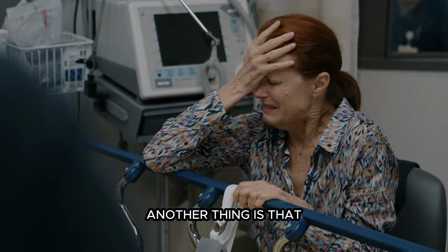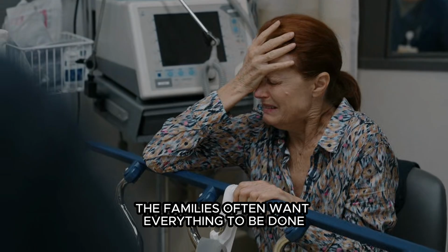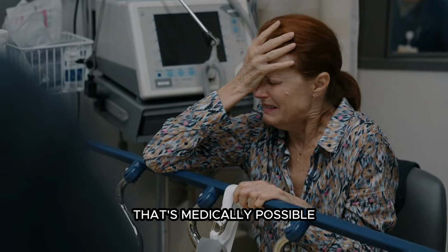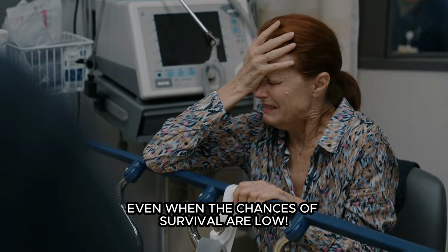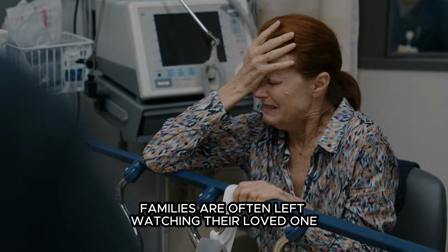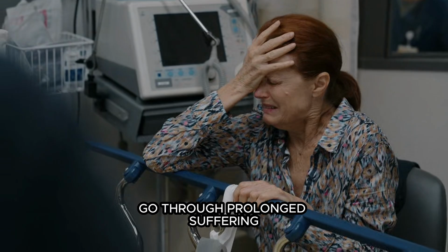Another thing is that the families often want everything to be done that's medically possible, without leaving any stone unturned, even when the chances of survival are low. Families are often left watching their loved one go through prolonged suffering and struggle with uncertainty.